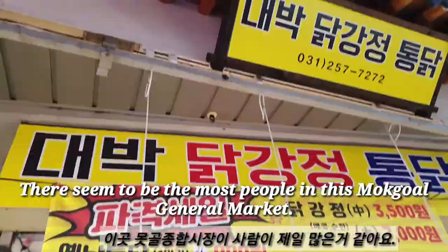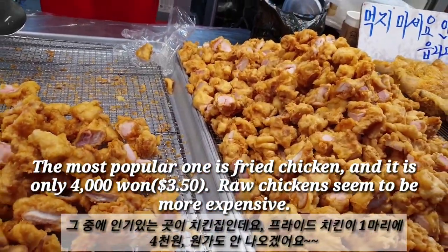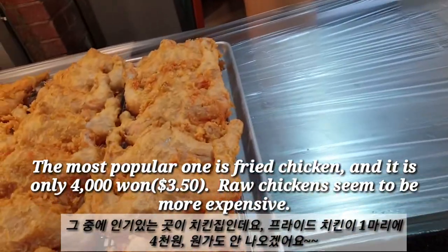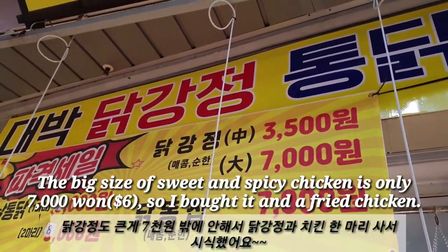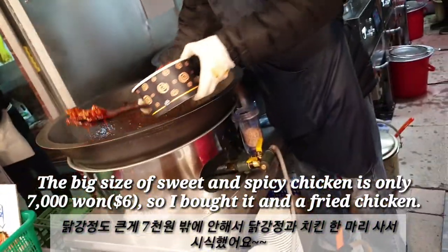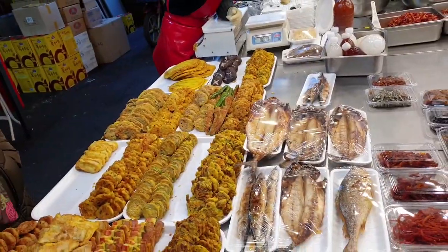There seems to be the most people in this whole general market. The most popular one is fried chicken, and it is only 4,000 won. Raw chicken seems to be more expensive. The big slice of sweet and spicy chicken is only 7,000 won. So I bought it and a fried chicken.